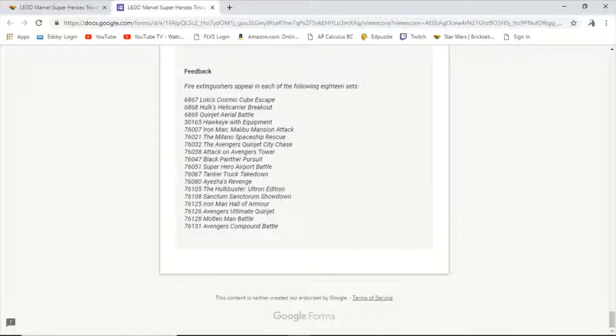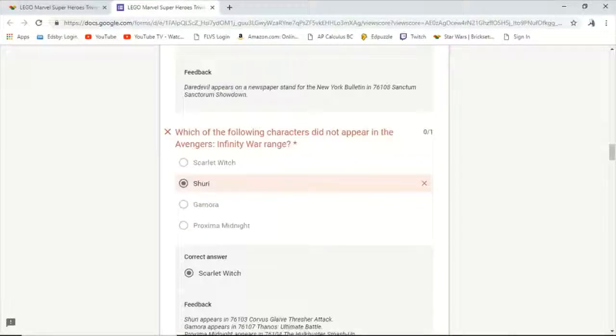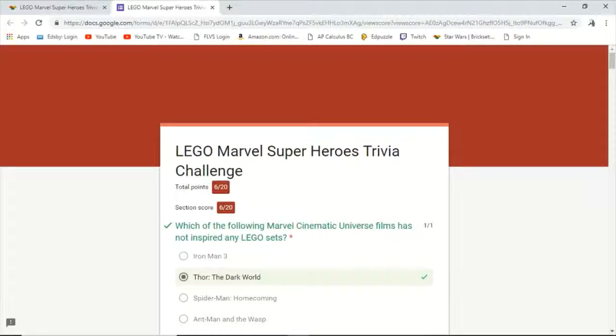But yeah, guys, that'll be all for yet another Brickset trivia challenge. Once again, didn't do so hot on this one. We got the 6 out of 20 once again.